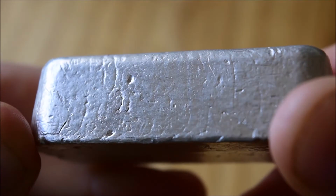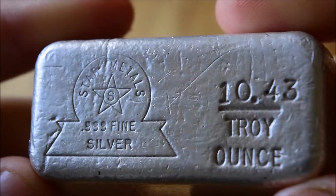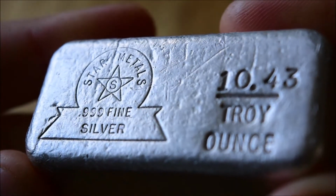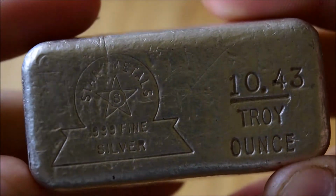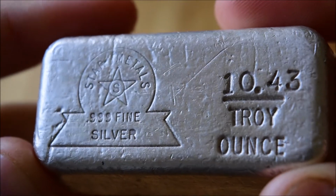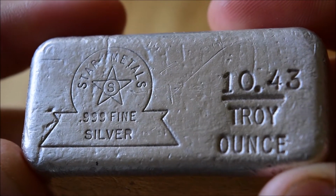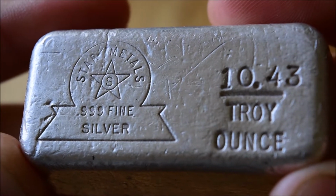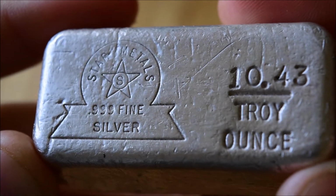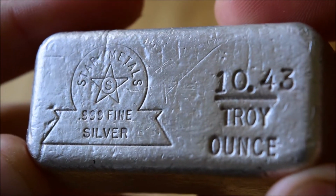It's really nice. I picked this up off eBay, actually, of all places. Now, a lot of you might be quite skeptical about buying off eBay. I've had some great experiences and some great deals buying off eBay. You have to know your stuff. You have to prepare for getting fakes or things not quite real, so you have to know how to test your silver when it comes through.